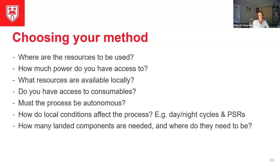How much power do you have access to and how much do you need? So solar power, radioisotopes, do you have access through the lunar day and through the lunar night? What resources are available locally? Do you have access to consumables? So if you are only going to have access to a certain number of kilograms of resources resupplied to you from Earth per year, how is that going to dictate what extraction process you use?